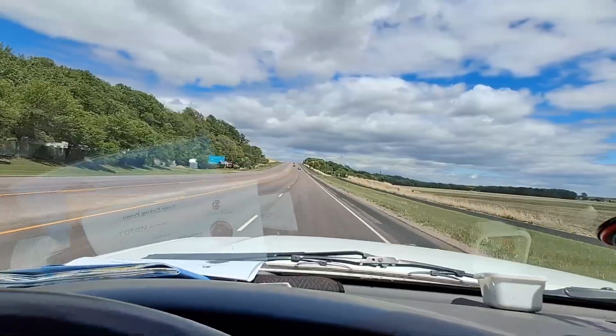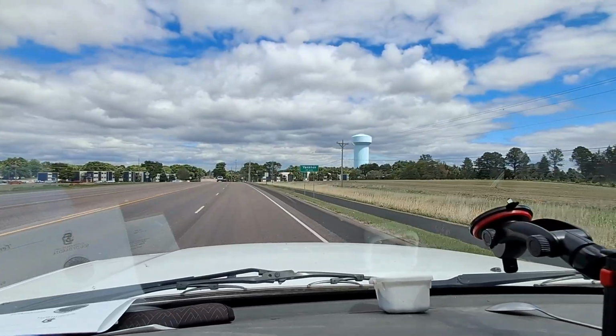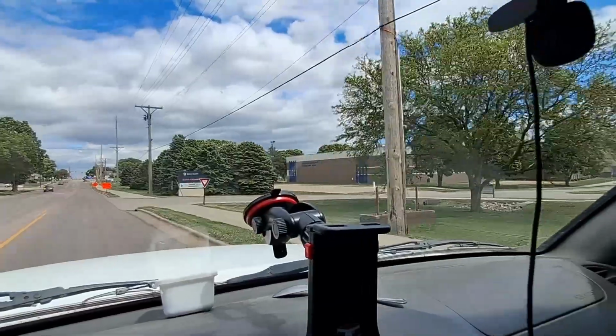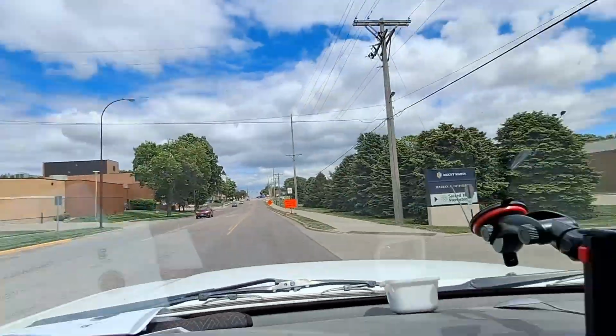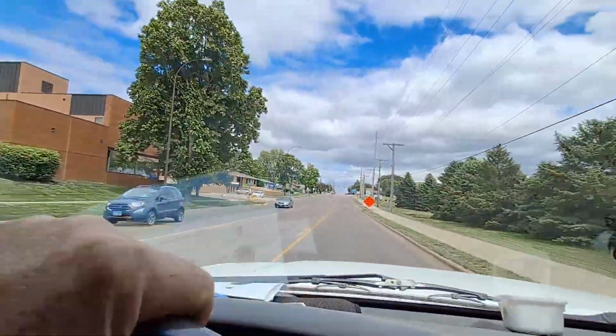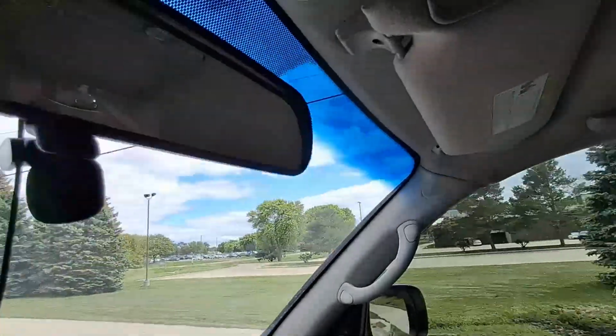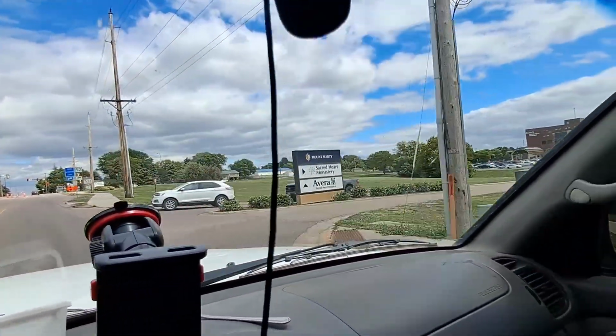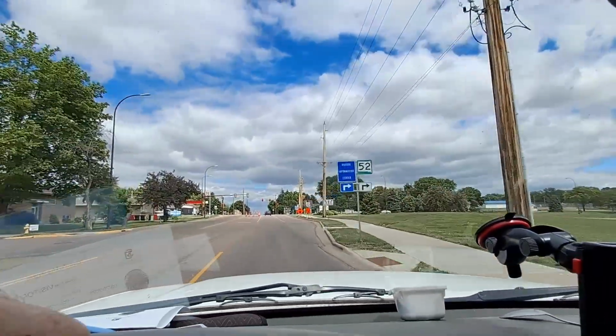I'm going to put up the camera. Here's Yankton. It says the population is 14,454. Yankton seems like there's a lot of medical stuff here. A couple hospitals and a big medical clinic here. Big medical district here for a town its size. Mount Marty Sacred Heart Monastery.